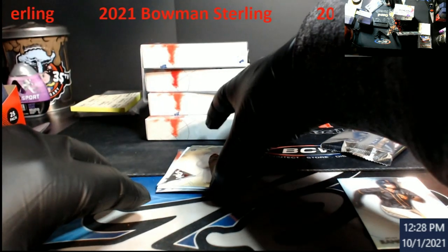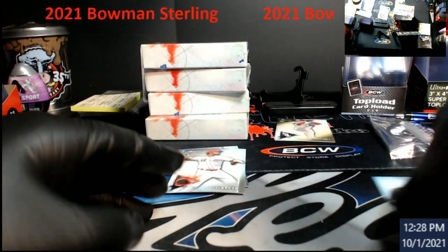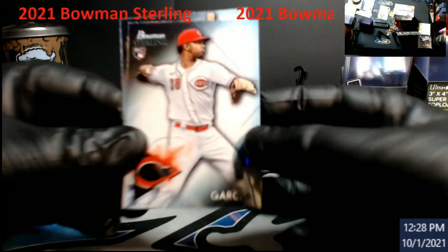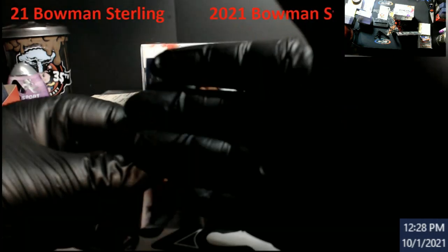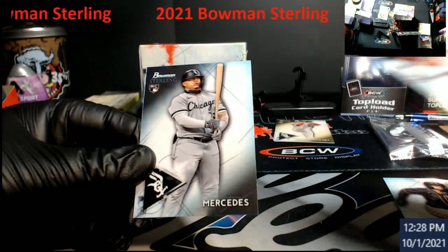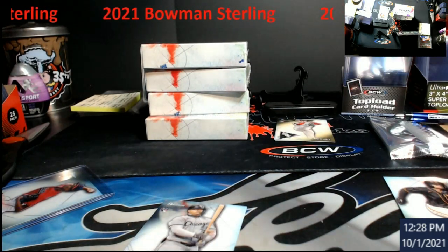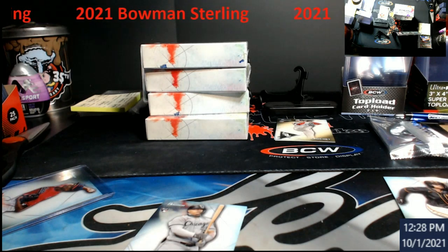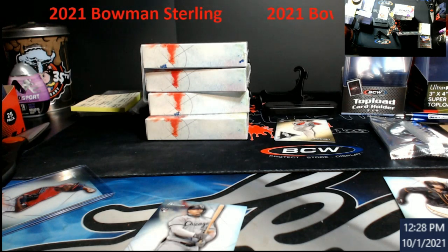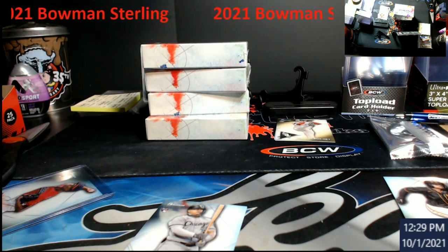Alright, I'm going to take this and move it back here because I don't know who redemptions are. Be funny if we hit Austin Martin in this. Alright, we got Jose Garcia rookie and Mercedes rookie. Huh. I was not expecting a 101 Super.